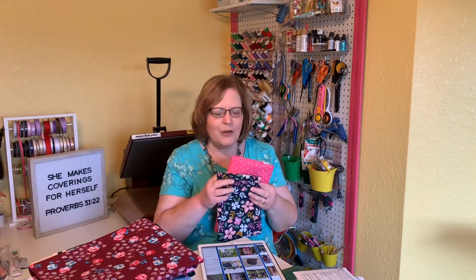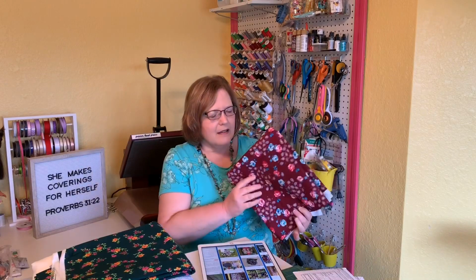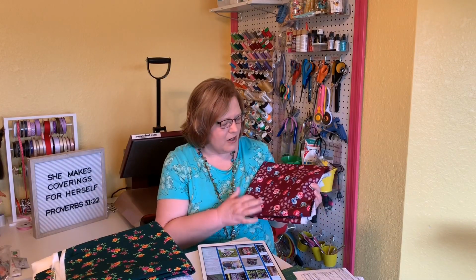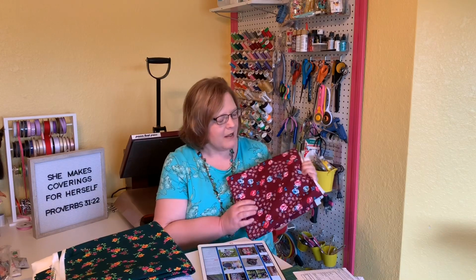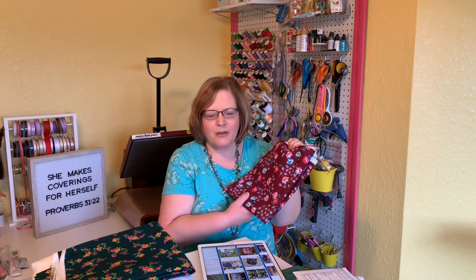So, you know, if you can play the system like that, if you do it right. So that is what I plan to do. I bought this off the sale rack, it was $2 a yard. It's just cotton. Just thought it was cute. I'm not sure what I'm going to do with it yet. I just thought it was cute, and for $2 a yard, couldn't go wrong.